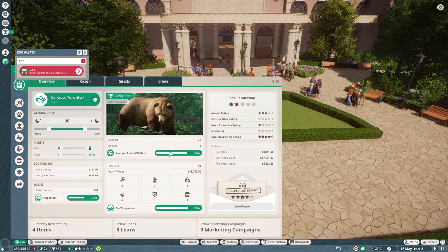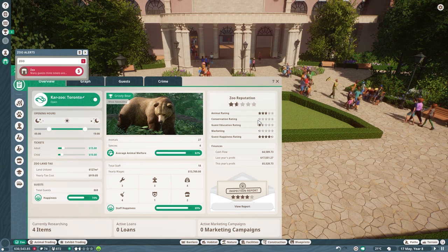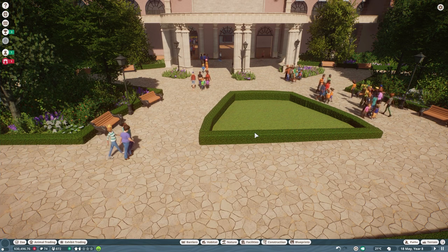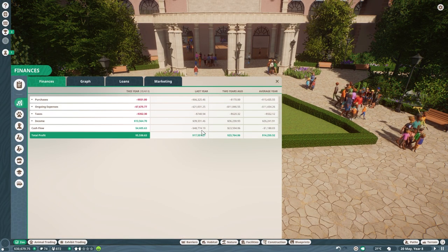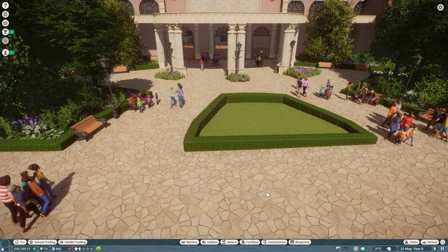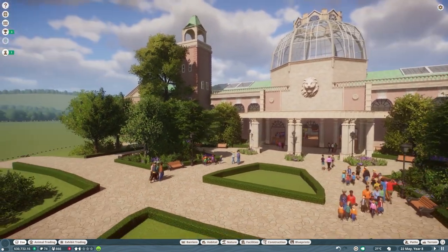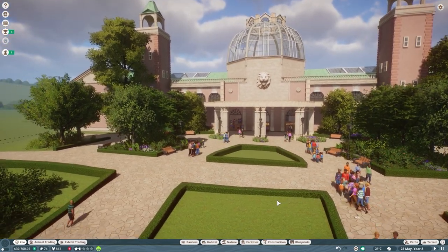Many Canadian guests think this is underpriced. Let's go $15 and $10. There we go. Making a lot of money. We're going to get the conservation rating up. And we are still making plenty of money. We spent like $50,000 just on this building and the lemurs and everything. But I'm very much enjoying how this is working out. And I hope you guys are too.